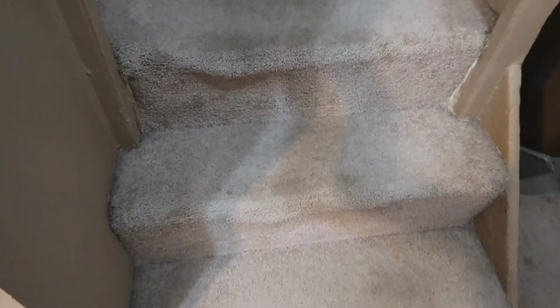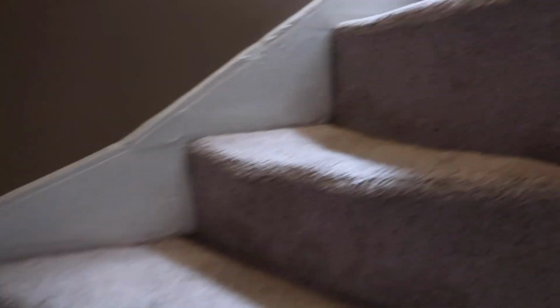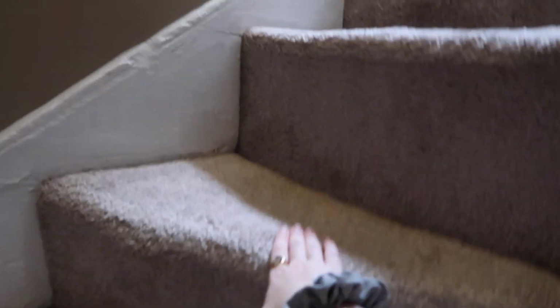All right, now time to go to the last floor. Like I said, these steps are super tiny. Have to be careful, there's bars here to hold on to so you don't die. But look at that step. That is a super bone step. All right.